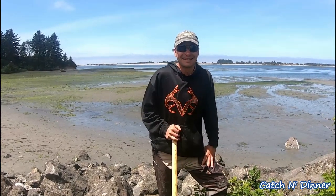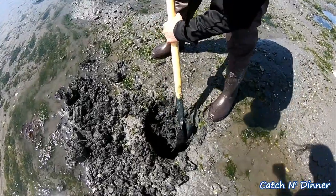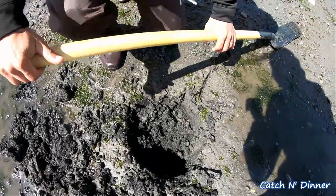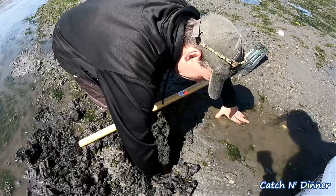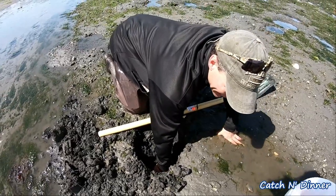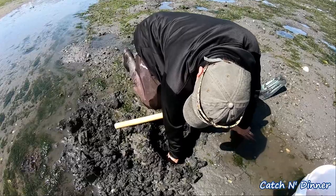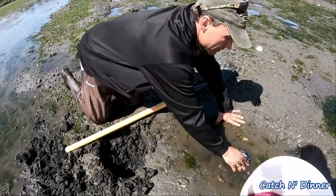Let's go digging. Oh, there it is. It's right there. See it? It's a big one. Yeah. First one. Just gonna dig by hand here. Oh yeah, that's a nice one. Man, I can see this little hole. I put my hand in the hole and I can see the siphon get pulled. Oh man, that's a nice one. Look at this beauty. Nice.